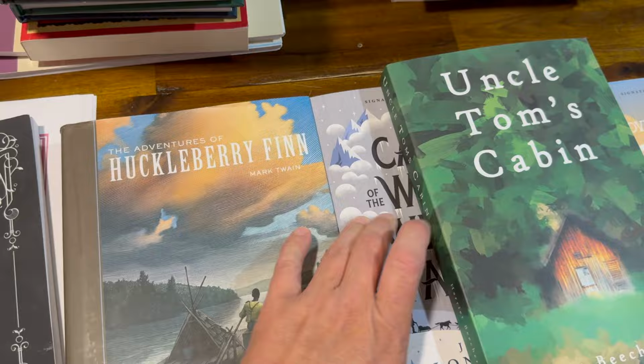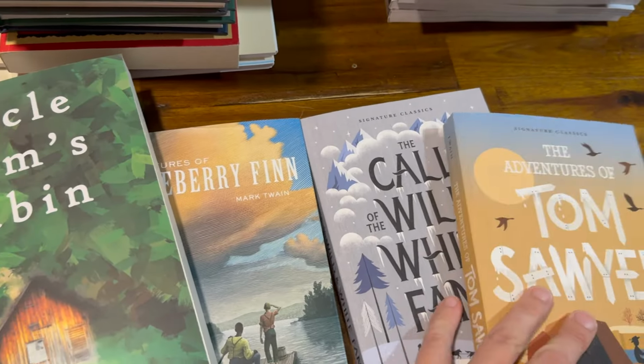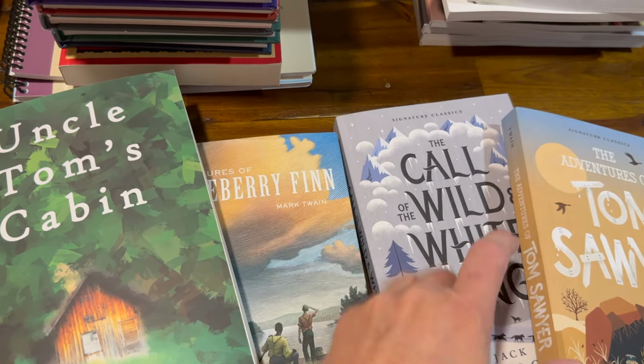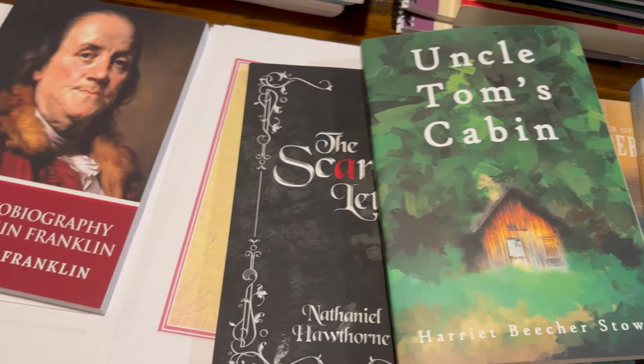These are a few I don't have things printed off for yet. Huckleberry Finn, Uncle Tom's Cabin, White Fang. It's a dual book. It's got Call of the Wild and White Fang, but he's just going to read White Fang. We read Call of the Wild as a read out loud in middle school. Tom Sawyer, and then a few others.